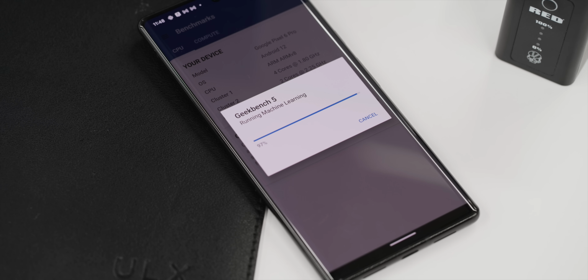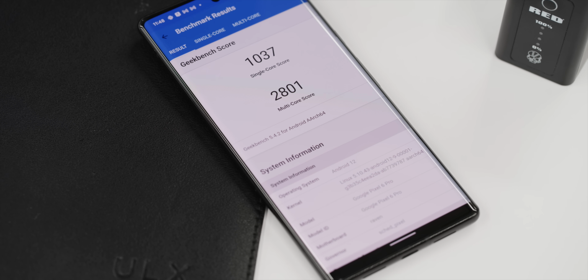Now, a lot of people were wondering how Tensor would benchmark, and I don't think that's the right way to think about this new chip, but just out of curiosity, I threw a Geekbench at it, and we have the numbers. It got 1,035 on single core, 2,800 multi-core. So that's maybe 8 to 10% slower with the CPU on paper than the Snapdragon 888, but also still way, way ahead of the Snapdragon 765G they used on the Pixel 5 last year.